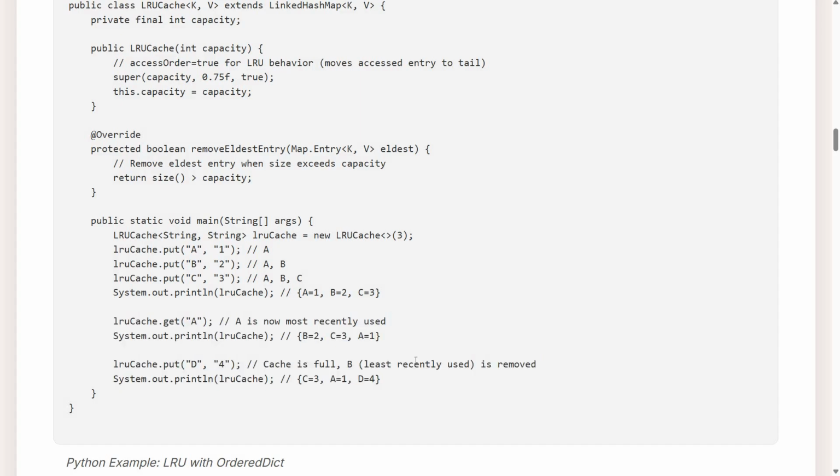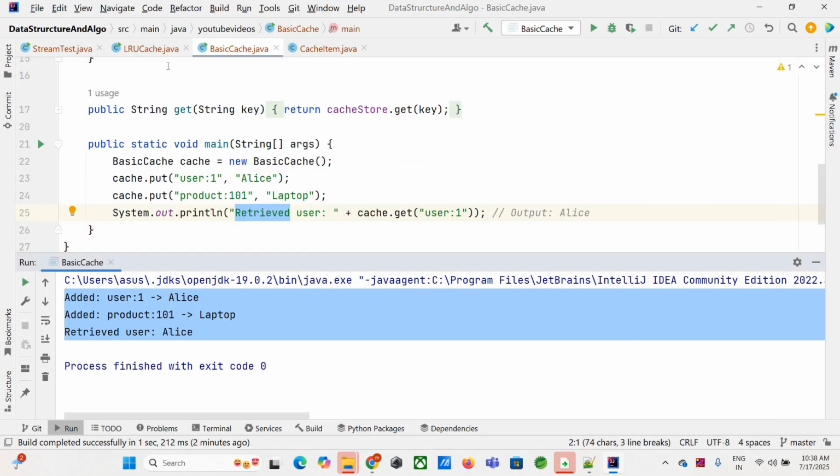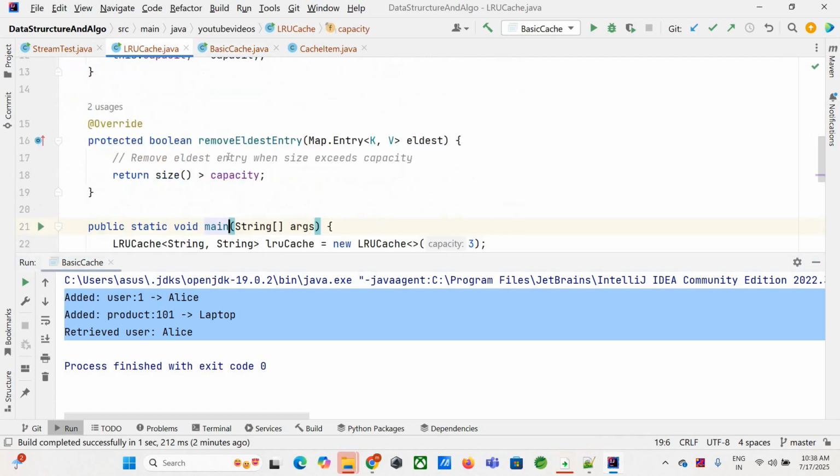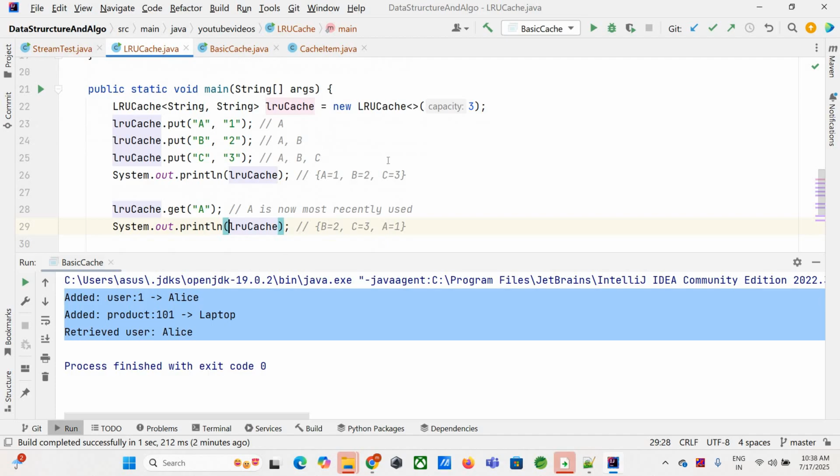Suddenly A is considered the most recently used. So the cache effectively reorders itself, maybe internally looks like B, C, A now. A moves to the hot end. Exactly. Then, if we try to put a new item, say D, the cache is full. It only holds 3. Right, need to make space.